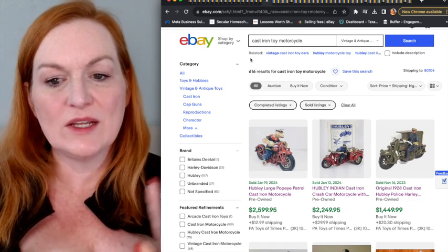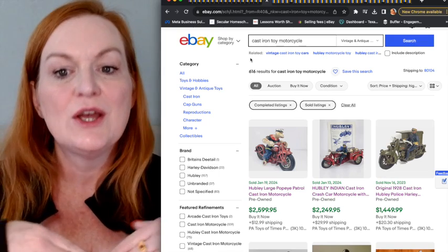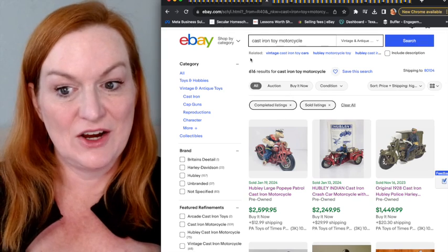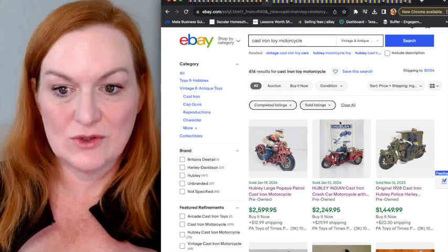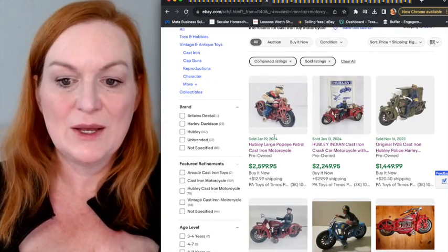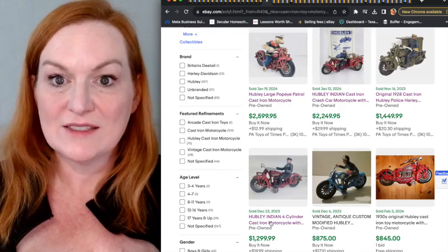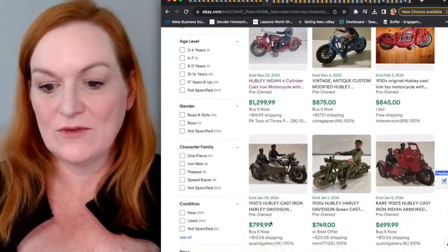And then I wanted to distinguish, because it looked like there were more when I was doing the research. But then when I searched it by tin toy versus cast iron, there's a difference. So the cast iron ones also sell really well. So here you can see Popeye, Indian, Harley. So cast iron, basically vintage metal motorcycle toys, definitely worth the pickup.